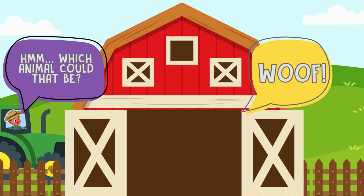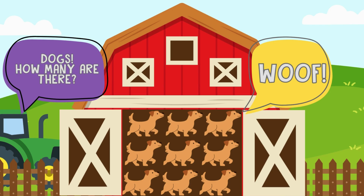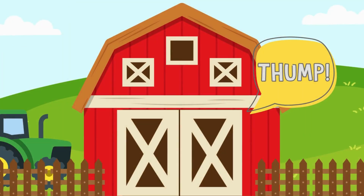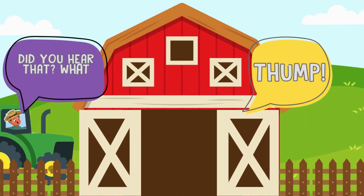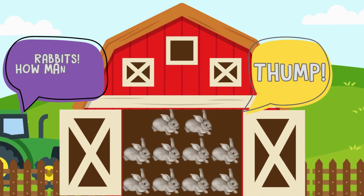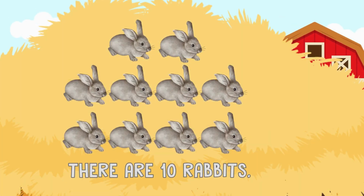Which animal could that be? Dogs. How many are there? There are 9 dogs. Did you hear that? What was it? Rabbits. How many are there? There are 10 rabbits.